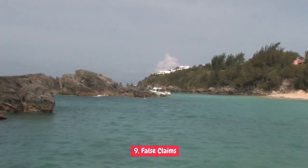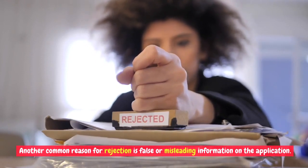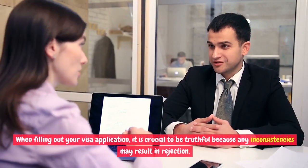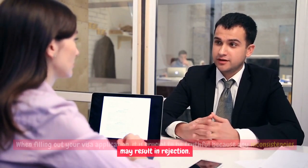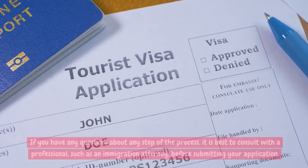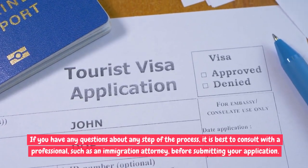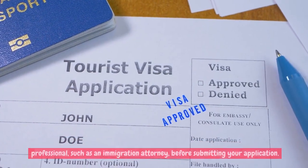9. False claims. Another common reason for rejection is false or misleading information on the application. When filling out your visa application, it is crucial to be truthful because any inconsistencies may result in rejection. If you have any questions about any step of the process, it is best to consult with a professional, such as an immigration attorney, before submitting your application.